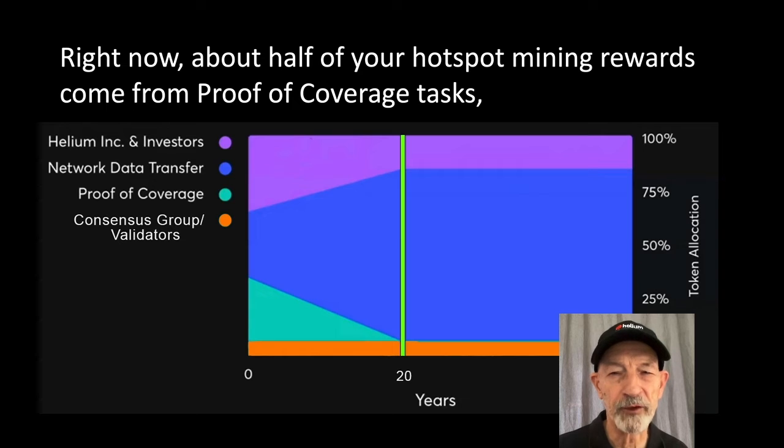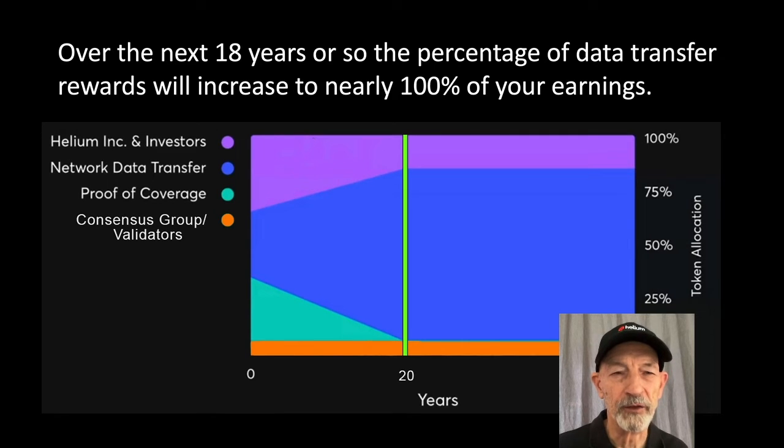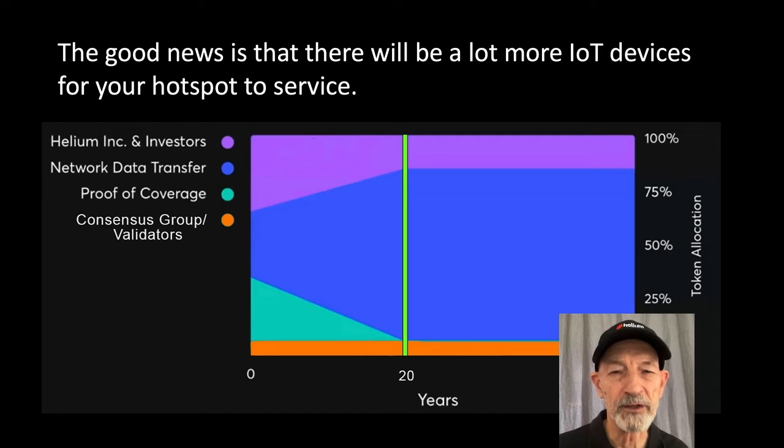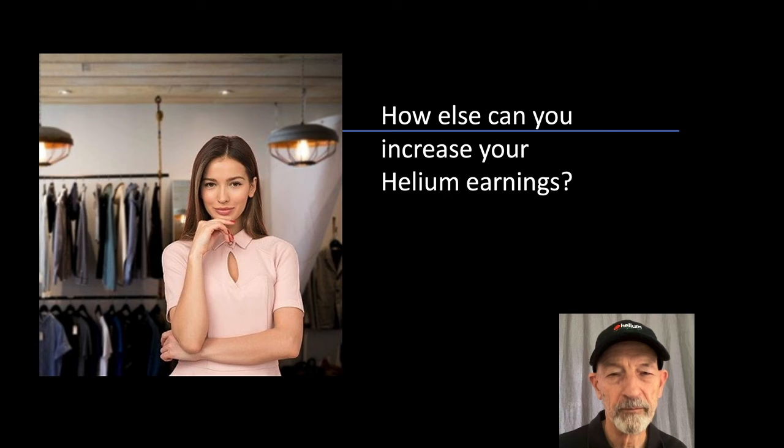Right now, about half of your hotspot mining rewards come from proof of coverage tasks, and about half from transferring data from IoT smart devices. Over the next 18 years or so, the percentage of data transfer rewards will increase to nearly 100% of your earnings. The good news is that there will be a lot more IoT devices for your hotspot to service. Overall reward payouts may go down, but they're not going away.